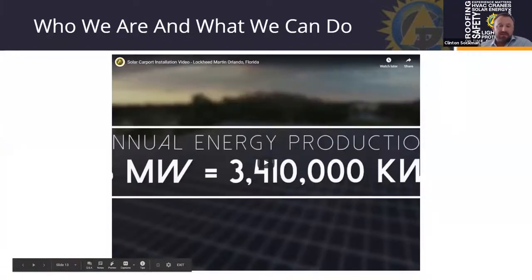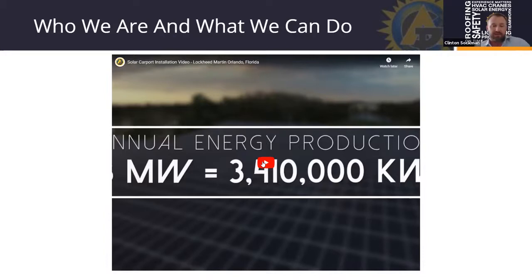So we're going to move into that video to show the production and what it looks like when we take a parking lot from a standard parking lot into a solar covered canopy.